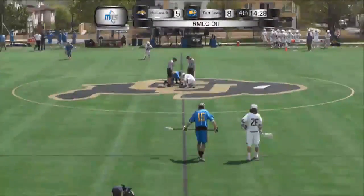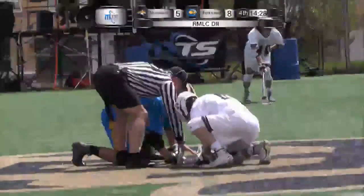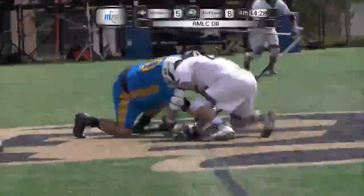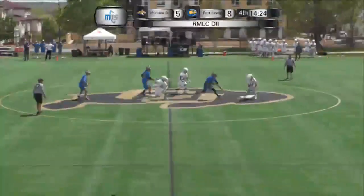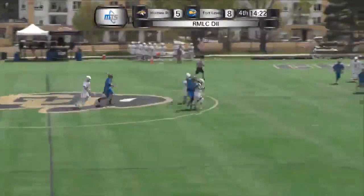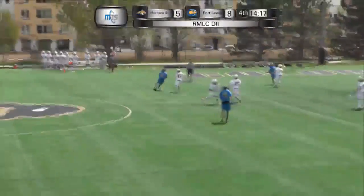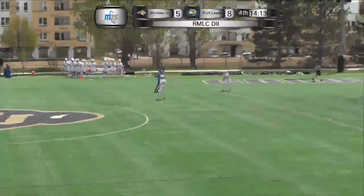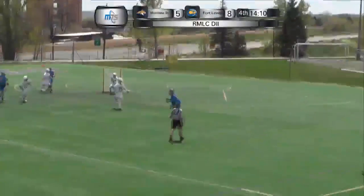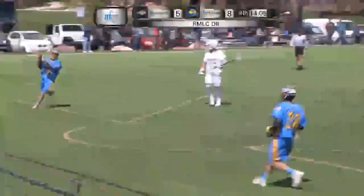So it's 8-5. Fort Lewis is just hanging around. And that's scary if you're Montana State, that this Fort Lewis team's hanging around. They have, in their last 2 games, had some pretty decent comebacks, 5 and 6 goal comebacks against Northern Arizona, in which NAU had to score a goal with 20 seconds left to come away with the win. And then this 5-goal comeback or a 6-goal comeback against UC Denver, University of Colorado at Denver. And ended up winning that one. So Fort Lewis not unaccustomed to trailing.